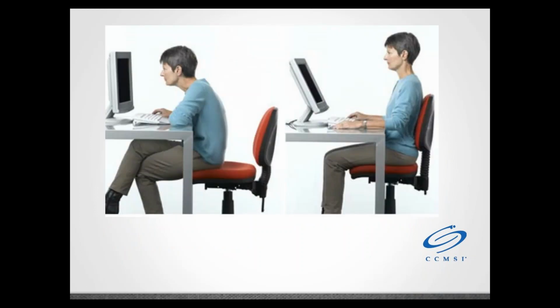Here's an example of good and bad sitting posture for the back. In the picture on the left, she's sitting without any kind of support and obviously slumping. She's sitting on the edge of her seat and she's bending forward. The picture to the right, however, is much better posture. She's taking advantage of the chair's backrest, and it's generally in a higher position for her so that it's supporting her low back curve.